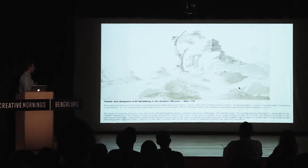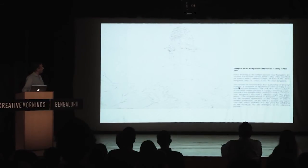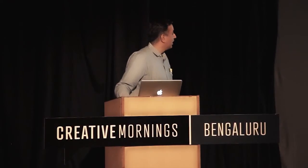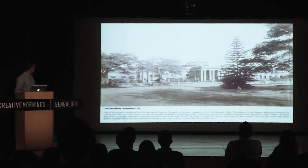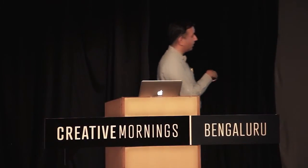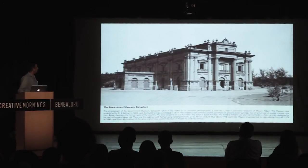Some of the other images of Nandi Durg Road, some of the historic monuments coming out of there. These are all sketches from 1792, and I'll take you through the history of the city. This is St. Mark's Church and the bandstand. This is the residency, which is now the governor's building, the Raj Bhavan, right? Again, the residency images. How many of you have seen this building? Do you know where this is?